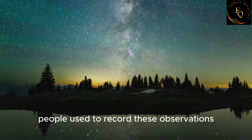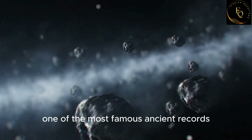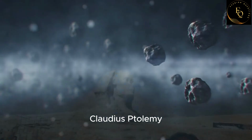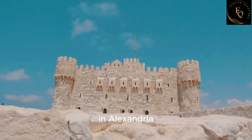People used to record these observations and also document the locations of stars. One of the most famous ancient records illustrating star maps and their positions is the masterwork of the astronomer Claudius Ptolemy, who lived in Egypt throughout his life, specifically in Alexandria.